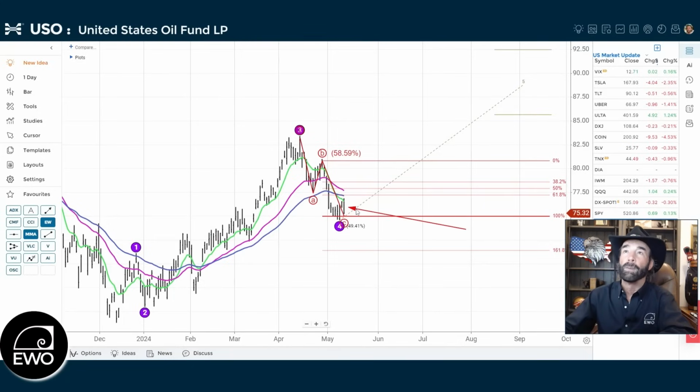Now, there's still a possibility that we break below this 100% extension, and then the next level would be 161.8. You always want to watch that on these zigzags, especially when you had a 61.8% corrective level. What happens normally when you have an extension like this is you'll go back and test that previous fib level. We're getting awfully close to testing that 61.8% level here, and that means you have to keep an eye on the possibility of a renewed move lower. Now, that zigzag pattern has done what it's supposed to do. I want to be clear on that. It's just that the potential for an extended level is still there.